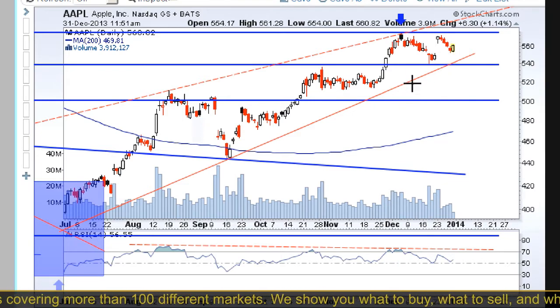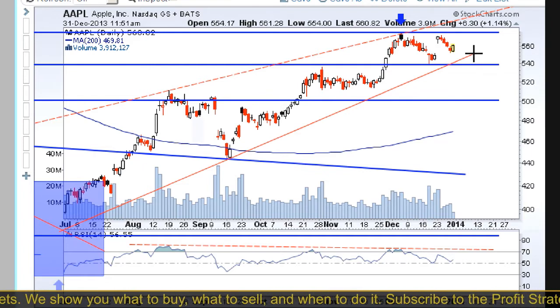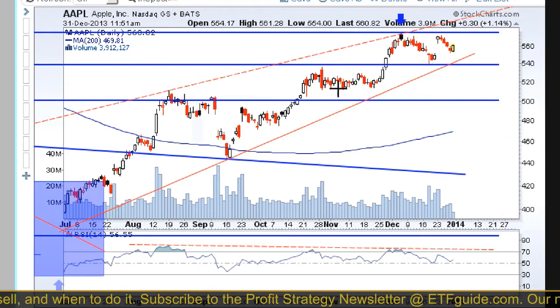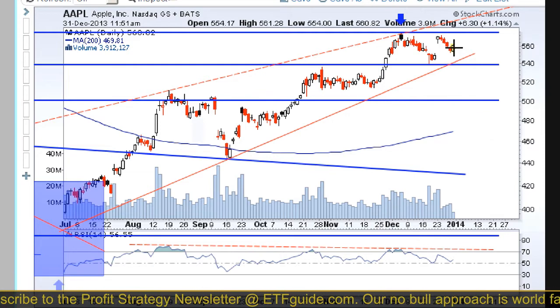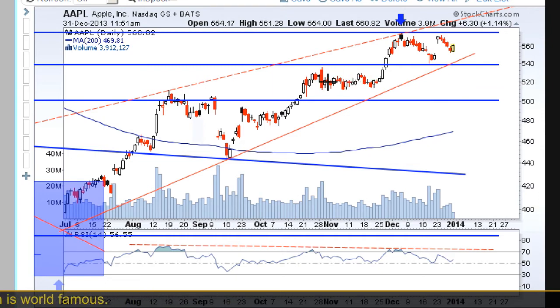First of all, if you have a break below this red support trend line, that will show that the trend indeed has turned down from up. It would suggest that lower lows and lower highs were being made, and it also points to this area around 520 as the first level of support. So just from that, you can get a $40 profit with only a $15 risk. So that's around a 2.5 times profit to loss ratio, just if Apple comes back to test this level here.